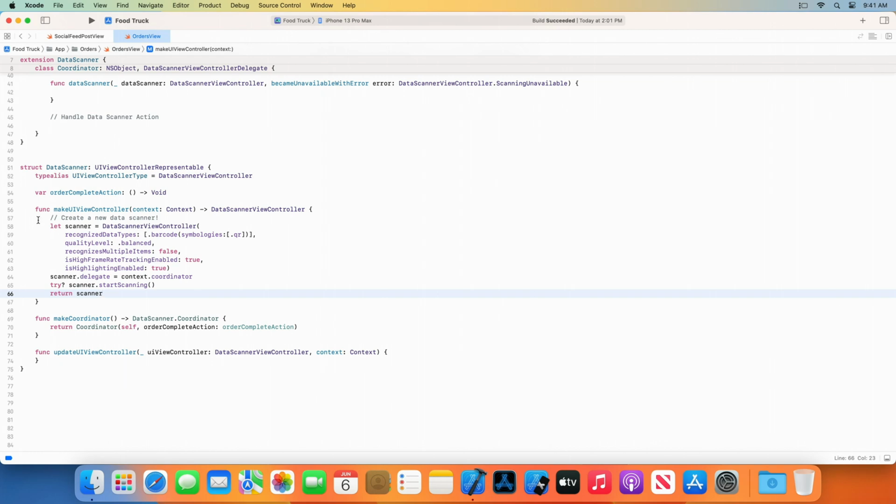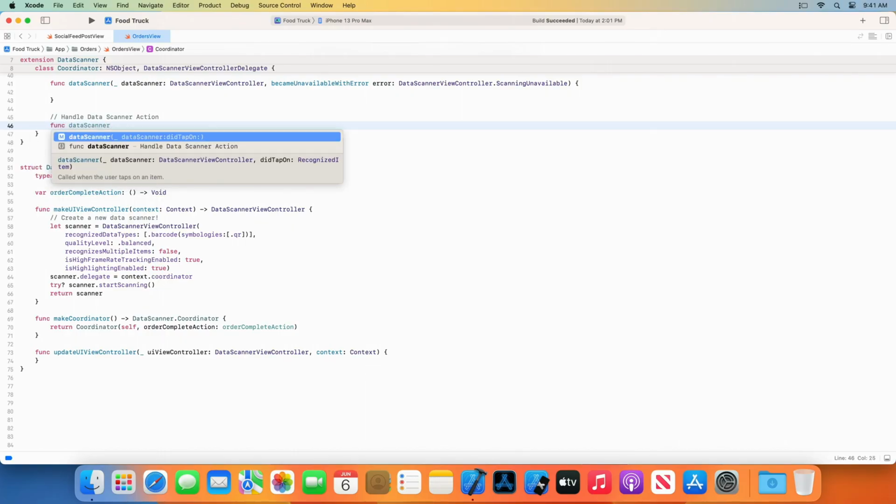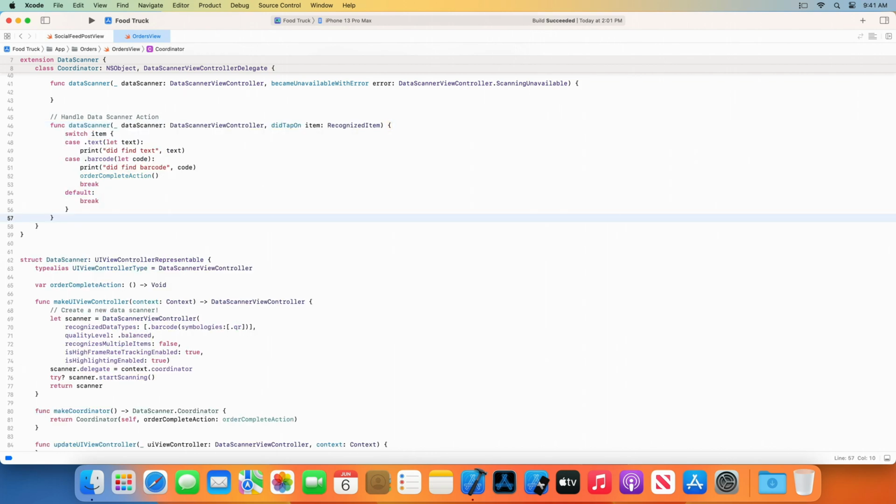With just a few lines of code, I can bring up the camera, specify that I want QR codes, and start scanning. When the driver taps on the QR code, I want to show the scan as a success. I'll add in the delegate handler in Xcode. And on tap, show an alert to the user that the scan was a success so that I can go ahead and get the donut order started.